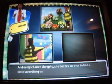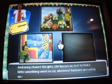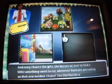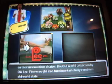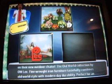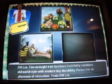And every chance she gets, she buzzes on over to find a little something sweet to eat whenever humans are eating on their new outdoor shades. The Old World Collection by O.W. Lee. Fine wrought iron furniture tastefully combines old world style with modern day durability, perfect for an afternoon of relaxation from O.W. Lee.